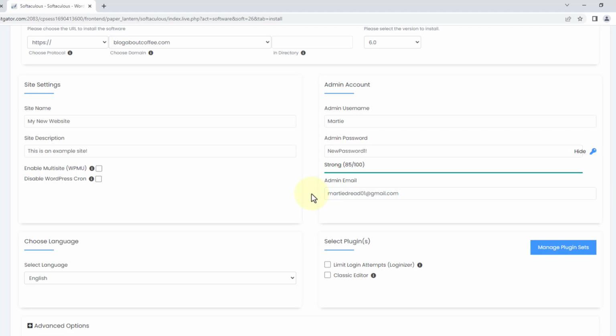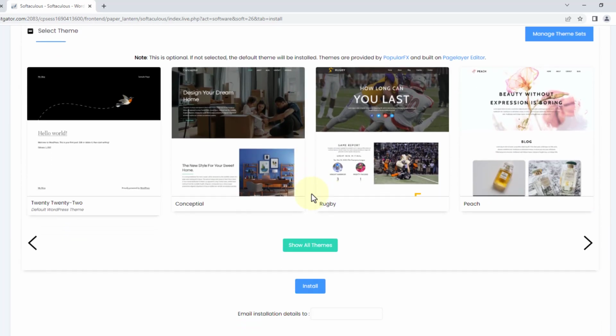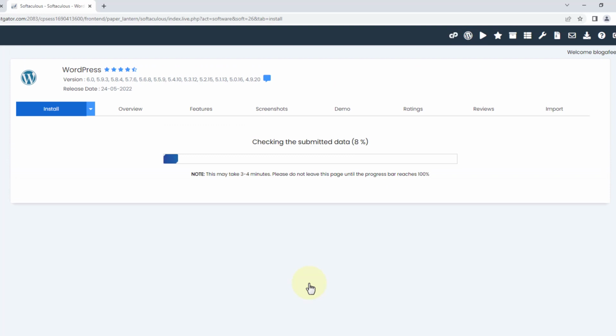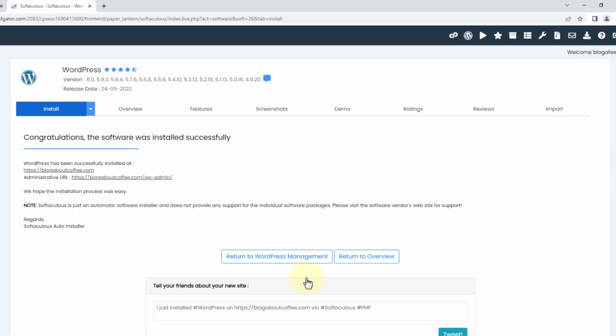Then once we're done here, we're going to leave everything else as it is, scroll down to the very bottom, and click Install. HostGator is then going to install WordPress for us onto our new domain name, and this will usually take less than a minute. Once it's finished, it'll say congratulations, the software was installed successfully.